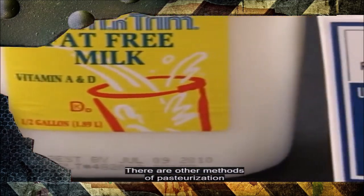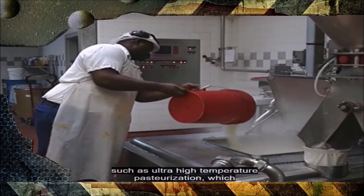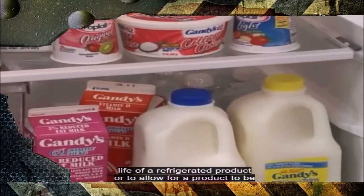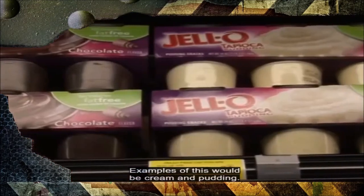There are other methods of pasteurization, such as ultra-high temperature pasteurization, which is done in order to extend the shelf life of a refrigerated product, or to allow for a product to be stored at room temperature. Examples of this would be cream and pudding.